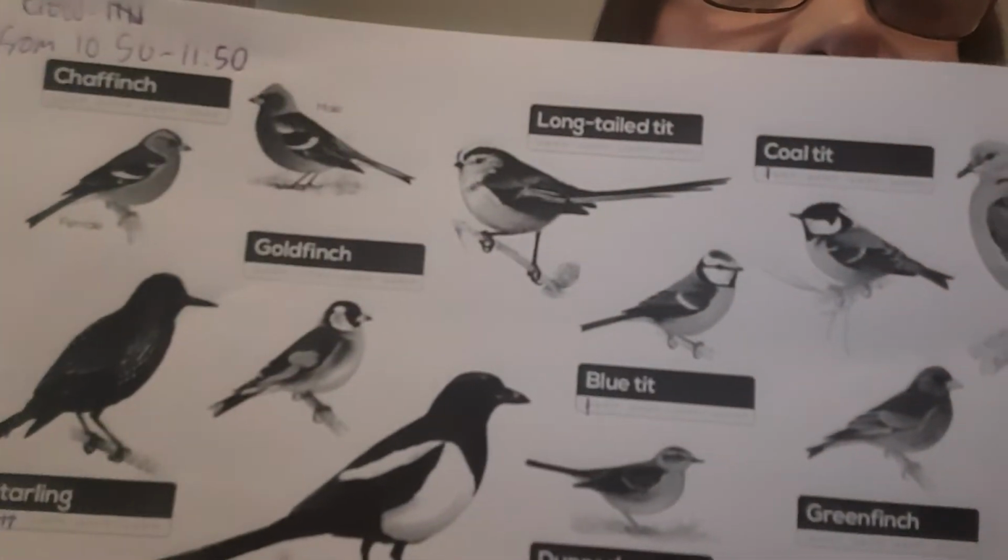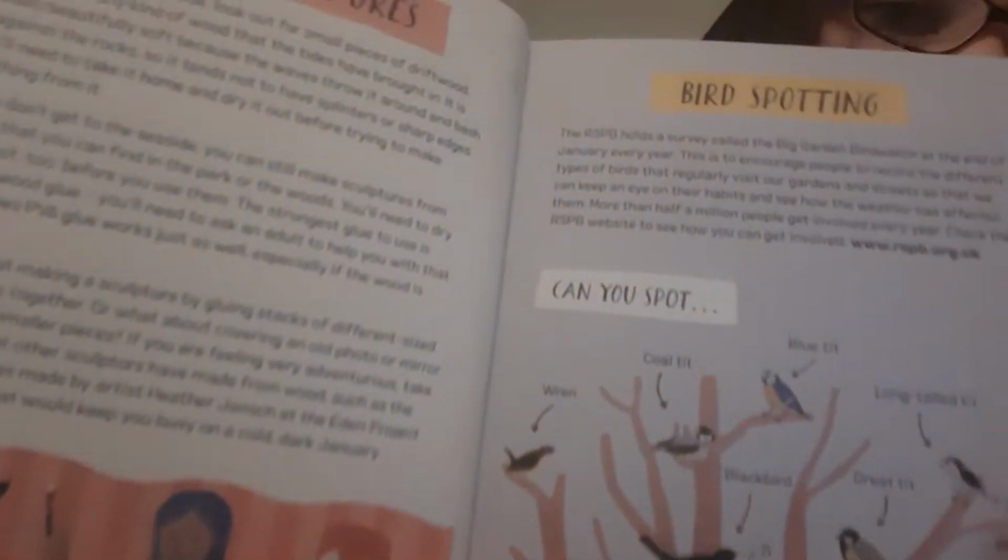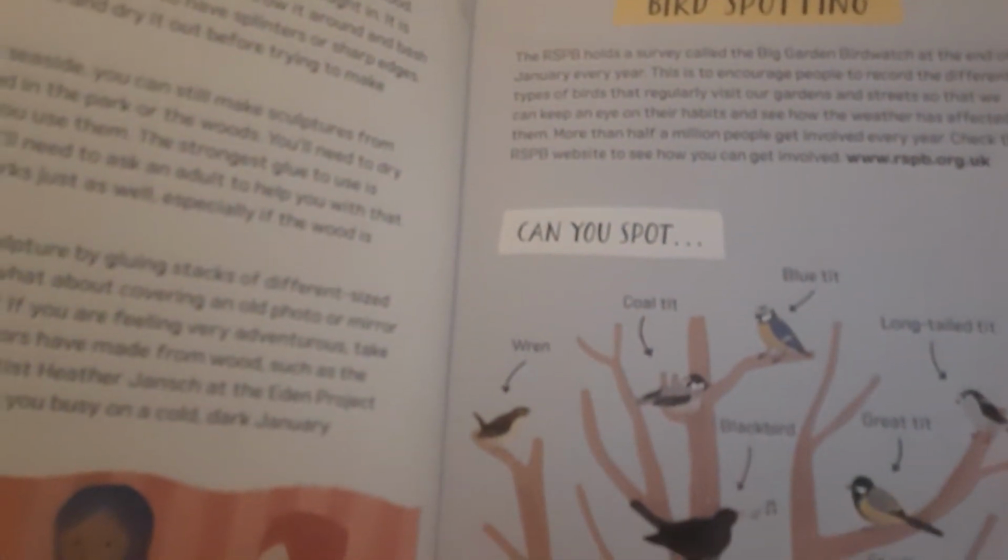So, yeah, we saw a coal tit. We saw one blue tit. There's the blue tit, and he's quite easy to spot because he's got a blue cap. Where is he on here? Right at the top of the branches, look. There he is. He's got a blue cap.